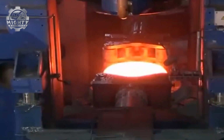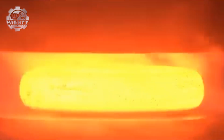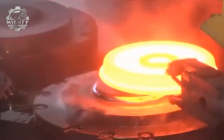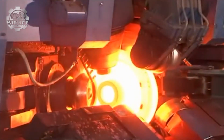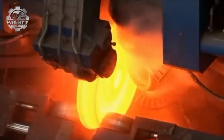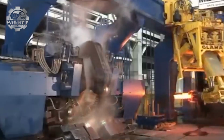With each thunderous blow, the metal is shaped, compressed, and hardened into ultra-tough components for automotive, aerospace, rail, and heavy machinery. The process is fast, brutal, and incredibly precise, combining ancient forging tradition with modern hydraulic mastery. Whether it's forming axles, crankshafts, or complex parts, the Anyang press delivers strength that lasts a lifetime.